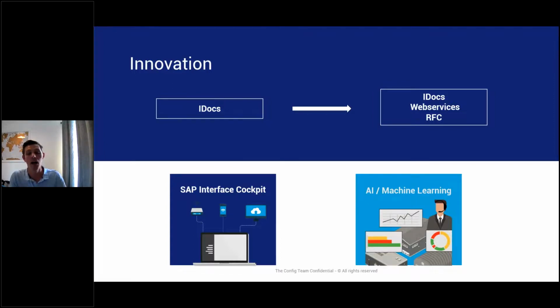Another area that we're also looking at is artificial intelligence and machine learning. So instead of someone having to manually reprocess or fix an IDoc, how do we automate that? How do we make it more systematic where we can? That's some of the areas that we're starting to investigate here. What would be really nice is we never have a failed IDoc, but that's the journey we're working towards.